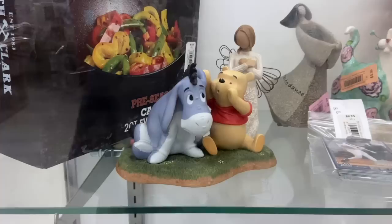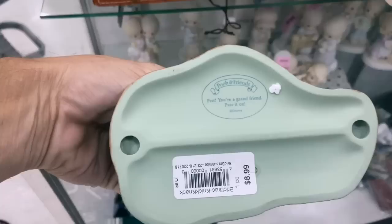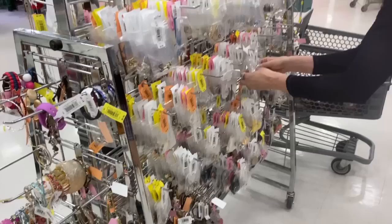And even though it's not terribly old, we probably better look at this Pooh and Eeyore figure, because some of these ceramic ones made as limited editions you can only get at the parks sell for $30 and $40, and this one's priced at $8.99. Okay, this is part of the Pooh and Friends line, so this one is not one of the ones from the theme parks.